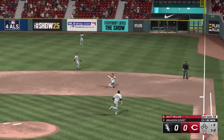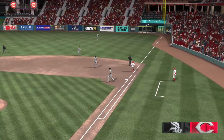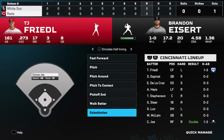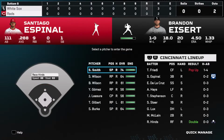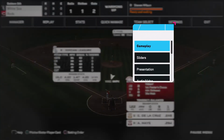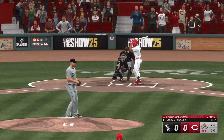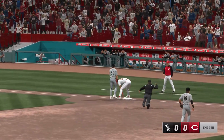Right side, a sliding stop. Throw to the pitcher, takes it himself, and he got him. Nicely done at first for the out. The right fielder. And now the right. So runner at second, two down. Here's the third baseman, Santiago Espinal. Runner takes off. Swing and a miss. Out at third. And that ends the inning.